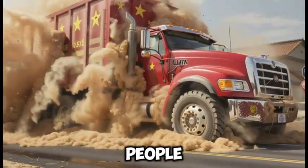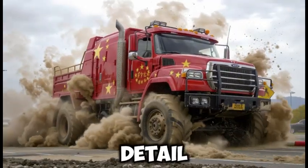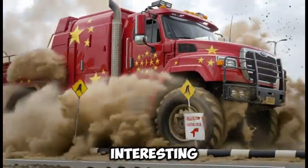And here's something most people wouldn't notice at first. Even the charging port is integrated flush into the fender, which tells you that every detail got thought through like it mattered. Now, when you open that door and slide into the cabin, things get interesting fast.